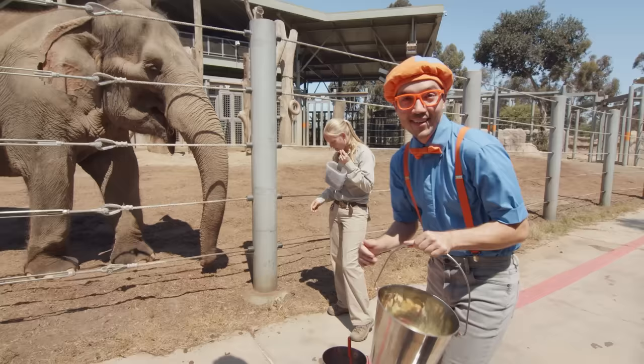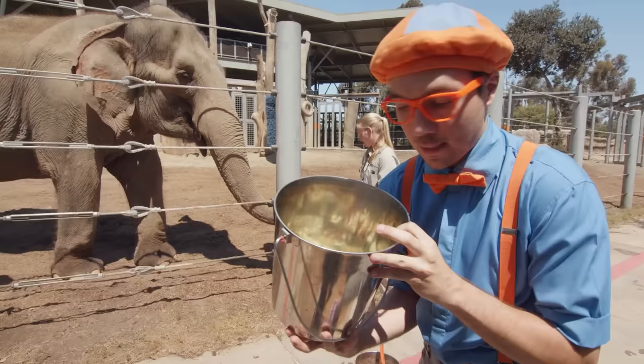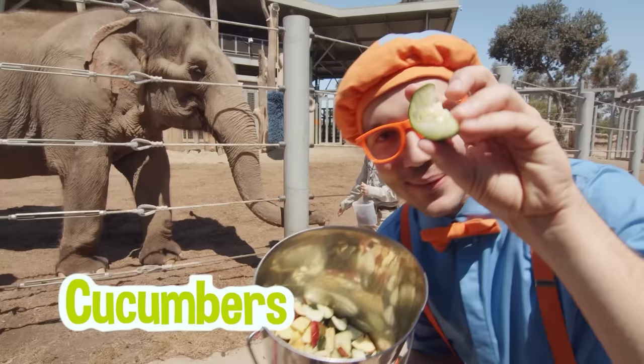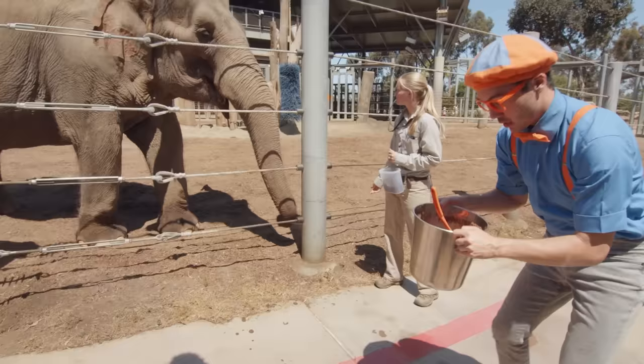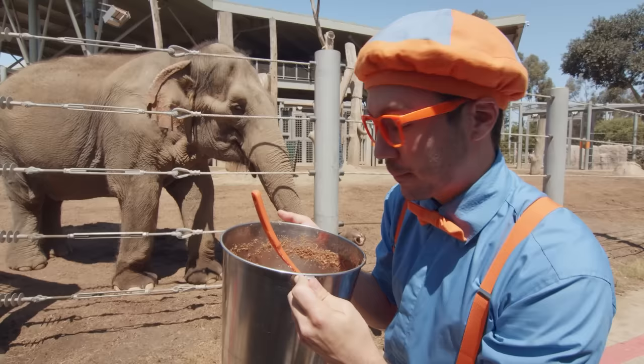Whoa, now it's time to give Mary some food. Yeah, Mary loves to eat all kinds of things, but her diet consists of cucumbers, cucumber slices and apples. Yeah, it's also important that we feed Mary some bran and mineral oil. That doesn't sound as tasty as an apple, but it's really healthy for Mary. And we gotta keep Mary healthy.